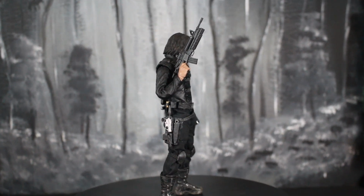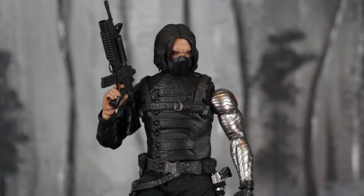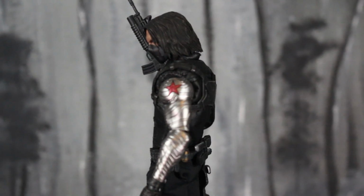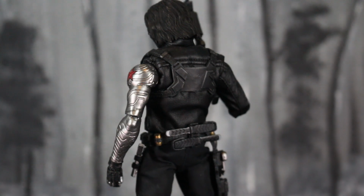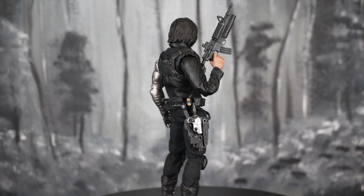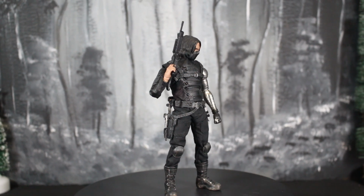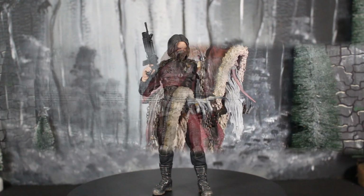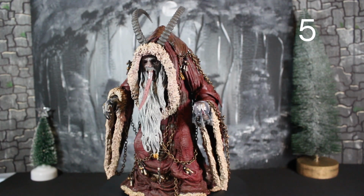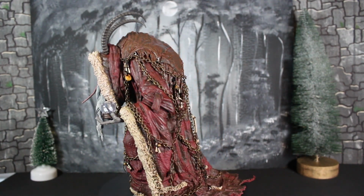Like I say, these third party companies, man, they have been killing it. Look at that. He comes with a lot of head sculpts, hair pieces. Man, this thing is super dope. Okay. So the Noda Studios Winter Soldier at number 6. All right, and coming in at number 5. Yes, I'm doing it. The NECA Ultimate Krampus figure.